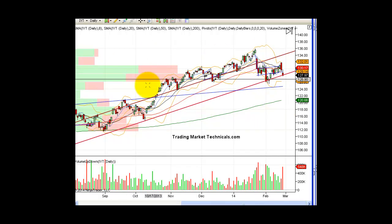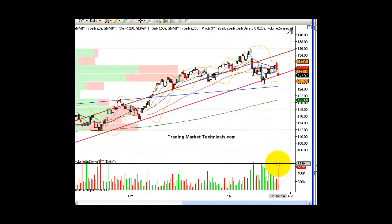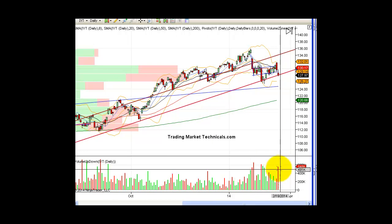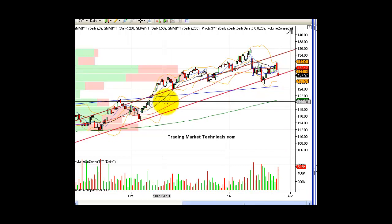Here is the biggest red flag: the transportation sector. Yes, crude oil is moving higher, and that does affect transportation stocks. However, major distribution bar yesterday, an outside day reversal from the previous day's engulfing candle. We are basically clinging to this uptrend line. If we lose this, then you're going to have this horizontal area.